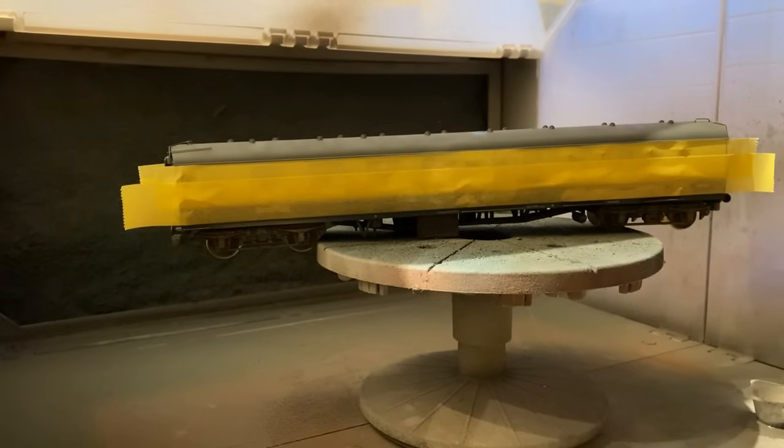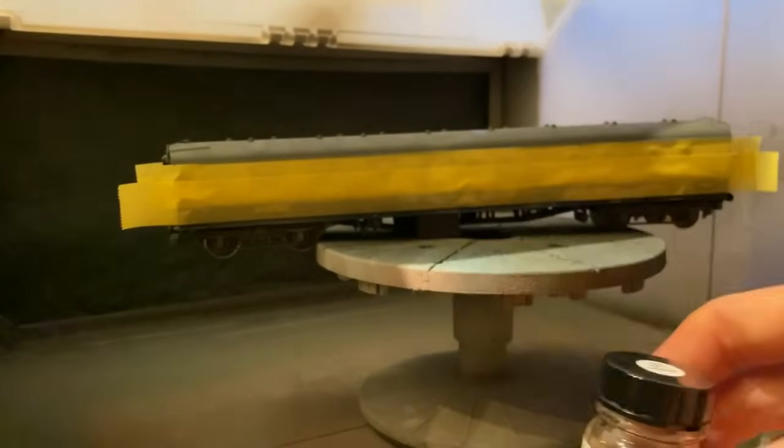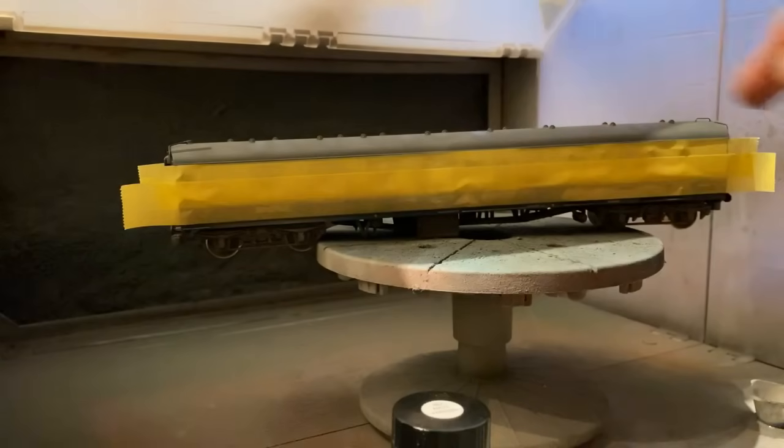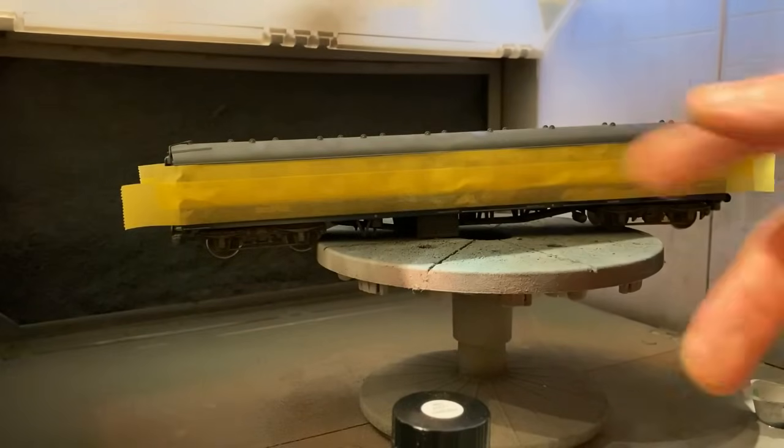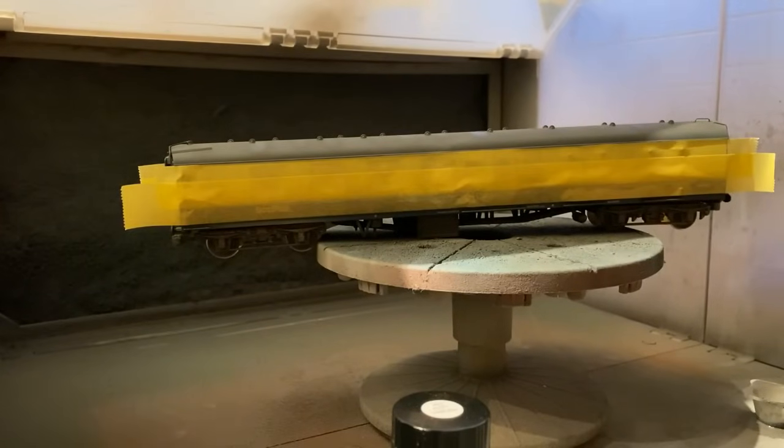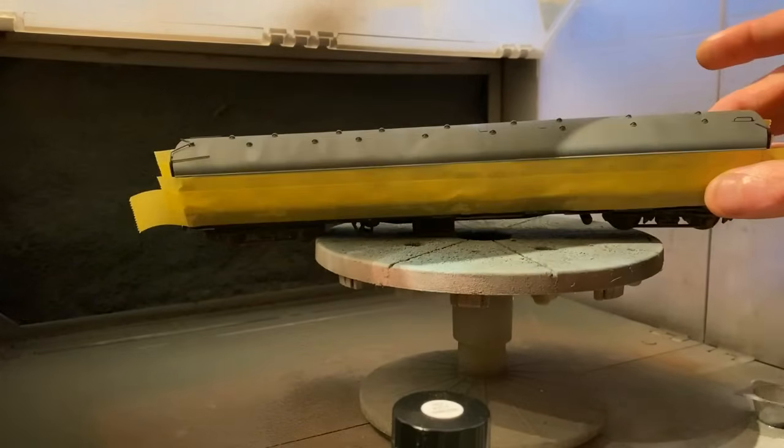So with that now completed, we're going to go to Rail Match 407, which is a matte varnish, and we're going to go over the roof of that just to protect it from handling in the future, and we'll do the same along the sole bar and those bogies and the underframe detail. I've only done a light passing, but we just want to protect that paint for future use for years to come. The roof is still a little bit wet, obviously, as is the underframe.